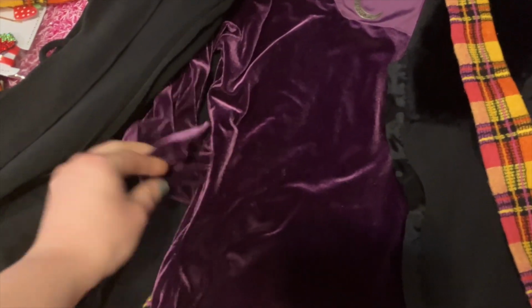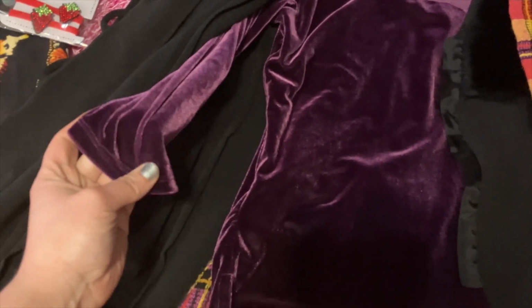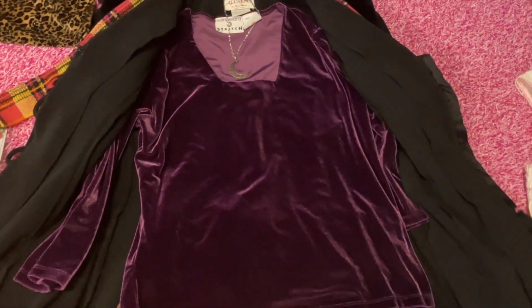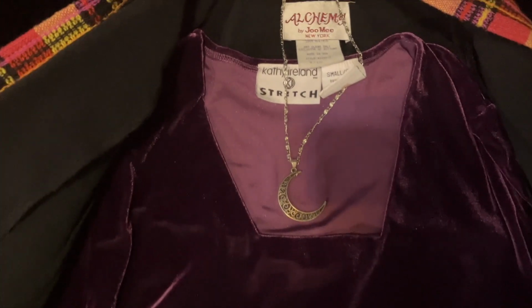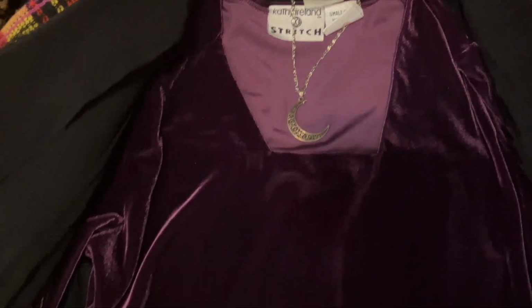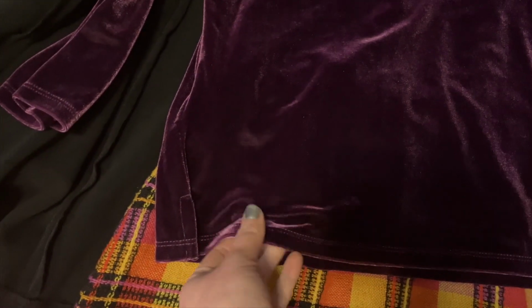And then I gave her this really dark purple velour, three-quarter length sleeve, very whimsy gothy, Buffy vibe top, but it also goes with the purple in the skirt so well. It has a square neckline, so flattering. And it's a really soft and stretchy material, so it'll be super flattering.